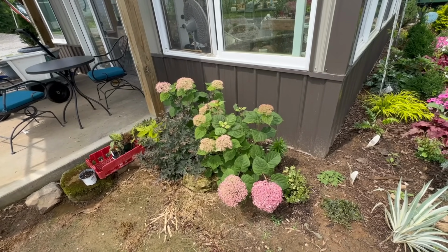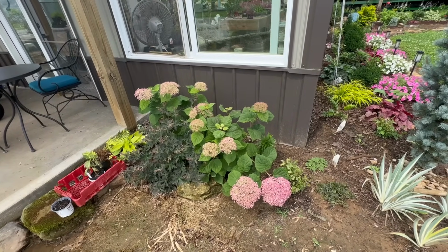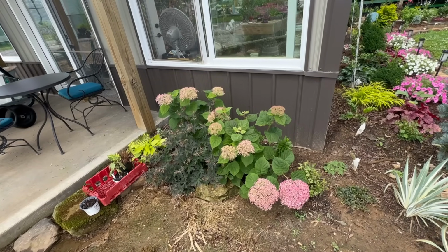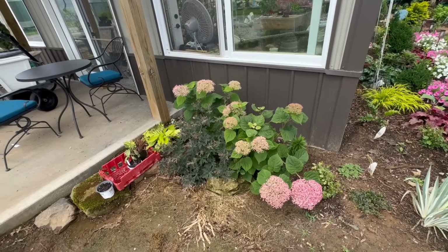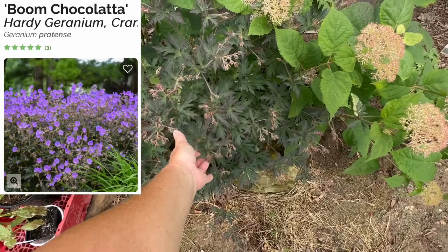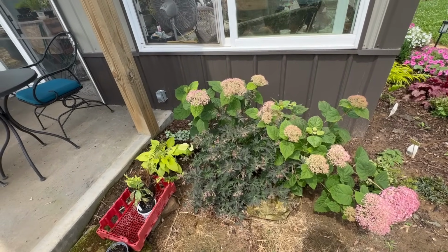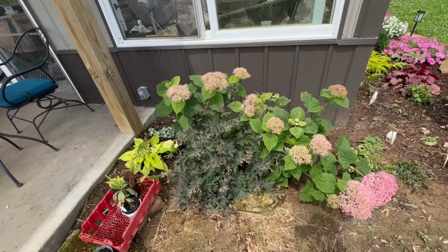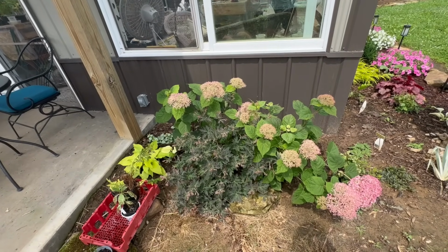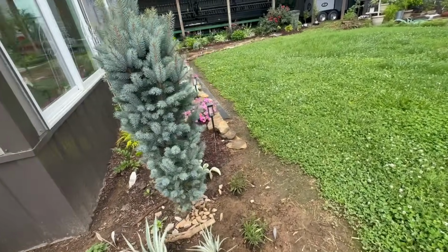So I'm wondering if I should move it and give it more all day sun, or if I just need to maybe be more diligent about pruning to keep it from growing quite so tall and leggy. I'm not sure yet. I haven't decided, but I definitely want to move this Boom Chocolata geranium. It put out some blooms early, but I don't think it gets enough sun. It just didn't put on a very long show, and I've seen other people show it, and it stays in bloom longer for them. Right now it's morning, so it's getting sun, but I think it needs more all day sun.